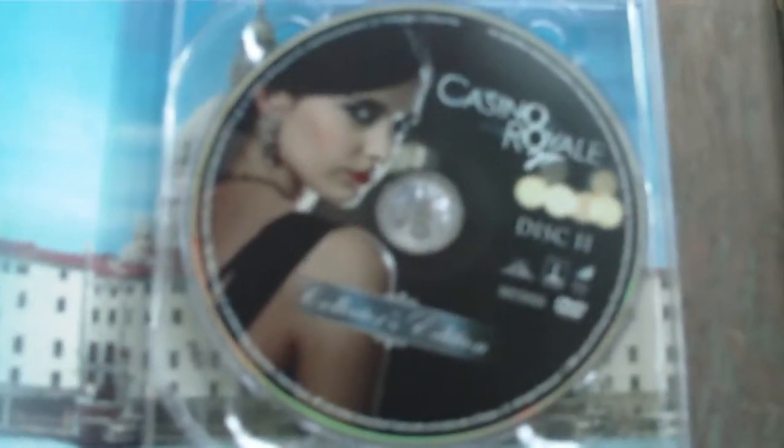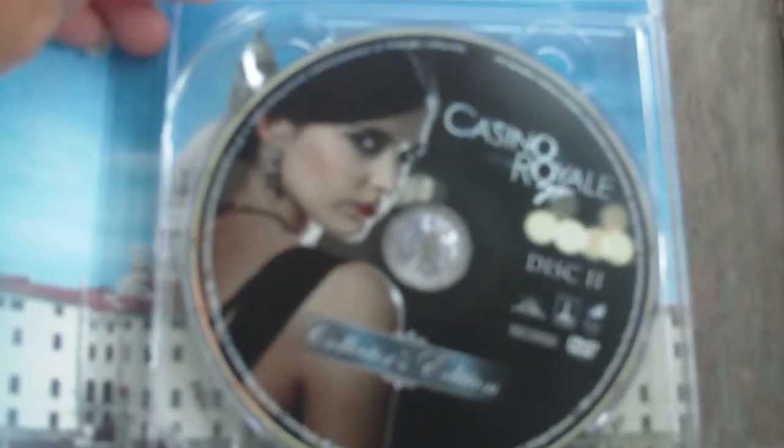Booklet's actually inside here, but I took that out as well. See if I can do this. So they have the 3rd disc hidden right there.